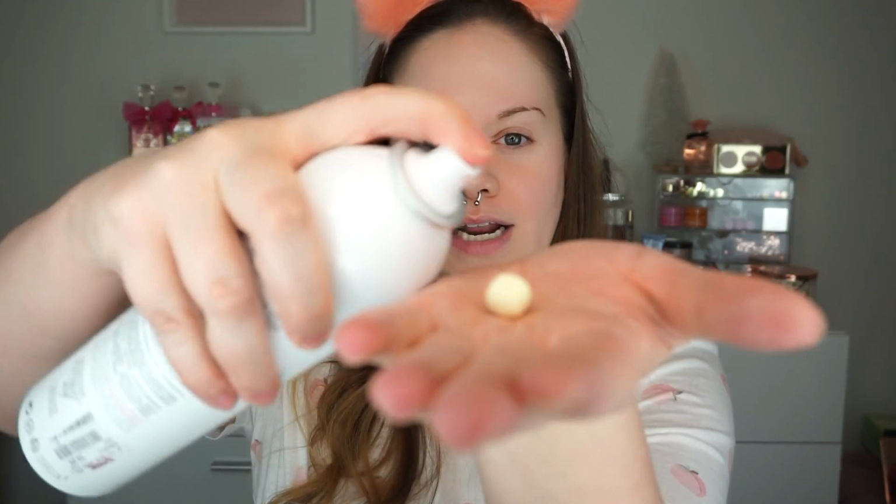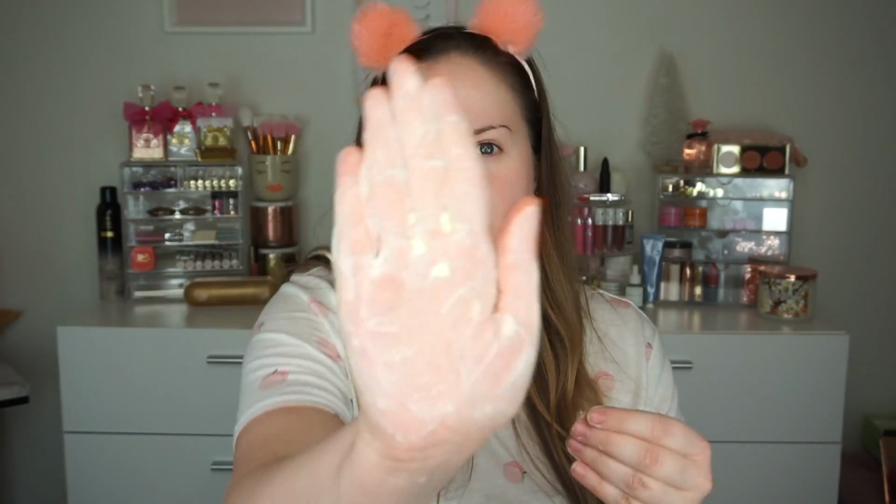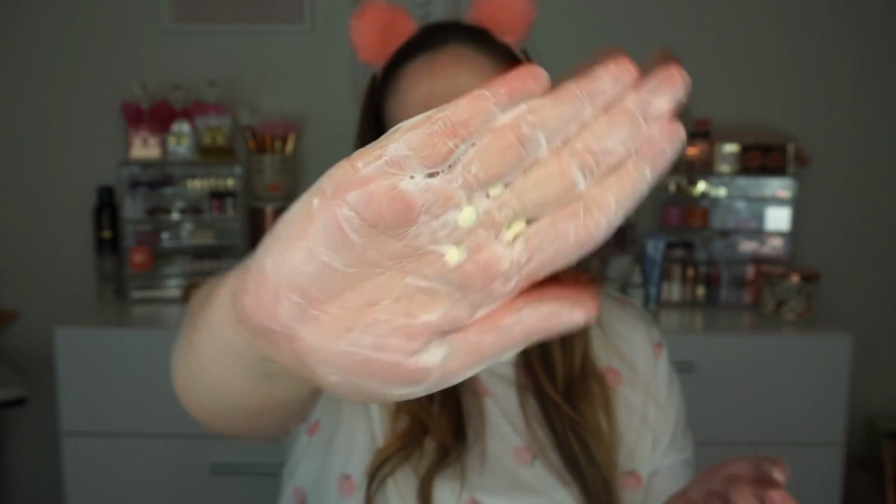I'm going to try to activate it in my hand. It says to rub hands together. Uh-oh, I've cracked our ball open already. I thought I was prepared. Oh, there we go. Okay, so it's starting to break down a little bit. I don't really feel anything that's really exfoliating. This is what it looks like on my hand here. It doesn't feel like a scrub or anything. It kind of feels like the consistency of rice enzyme powder.